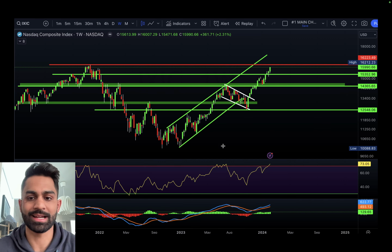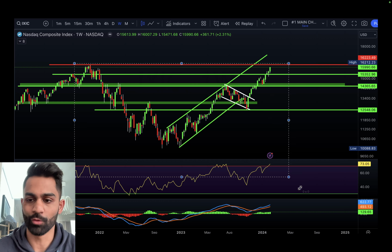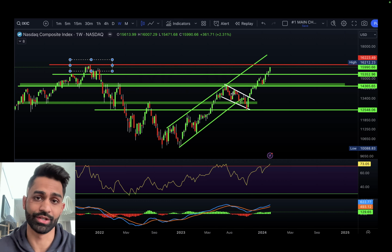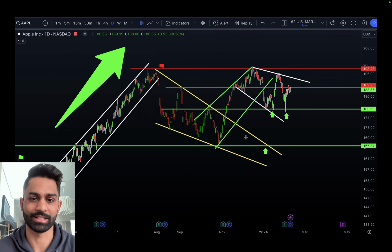Now, talking about the NASDAQ, same thing on the weekly time frame. You can see how overextended it's now starting to get. Overbought RSI at over 73. MACD is also pushing higher, and the resistance is going to be at an all-time high at 16,200. So that is going to be that level to keep in mind for NASDAQ here moving forward.